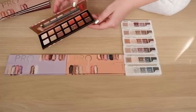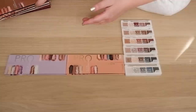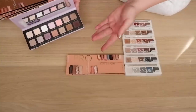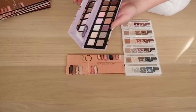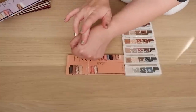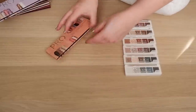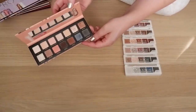The Neon Earth has really good quality, but it is very warm tones, so not necessarily my cup of tea. And then the two lackluster ones are the Lavender Breeze. It's not that lavender, and it's very, very light and very thin as well. Like, you definitely need to build these up. This is not the same quality, I feel, as the other ones. And the same goes for the Peach Origin. It's very light, and it wasn't my favorite.